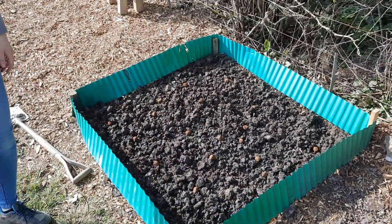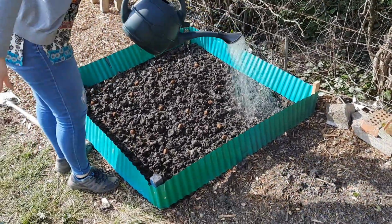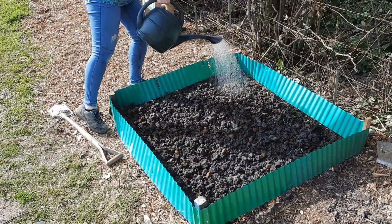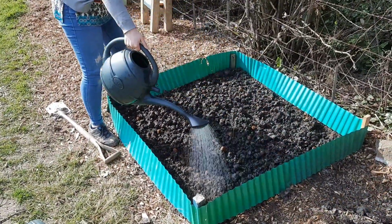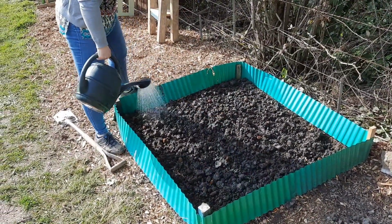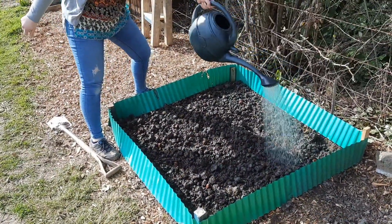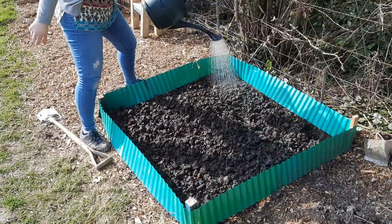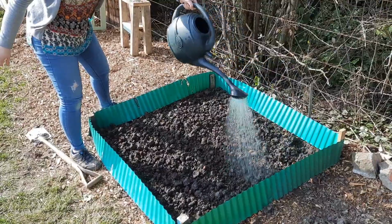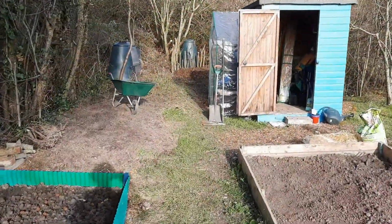You happy with that? I think so. Good. There we go. It will take quite a while, I think, for these to start coming up, and obviously you'll just get greenery coming up before the flowers, but in the summer, I reckon, that's when they'll be quite tall. And then we'll post and see what they've turned out like.